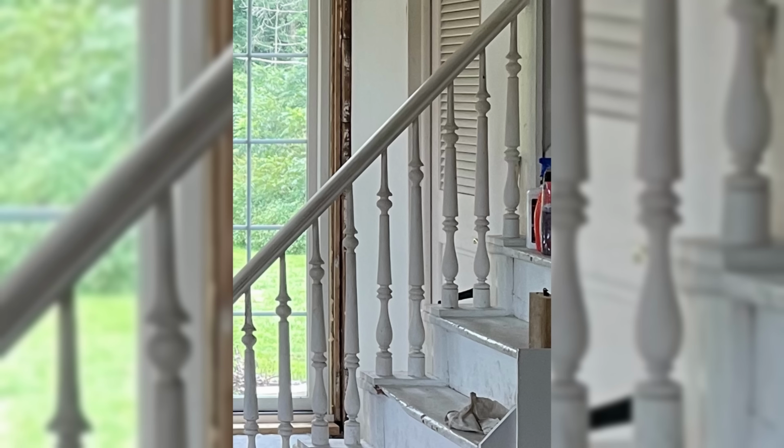We used the original balusters that were on the stairs as a rough template for the ones that we made. I went into this with the expectation that they would not all be the same. I was really hoping to give it some handmade flair, like, oh, they're all a little bit different. And they definitely are all a little bit different, but they are based on the design that was in the house, which I think was also handmade.